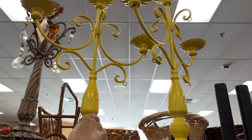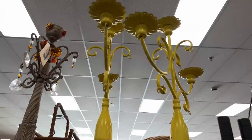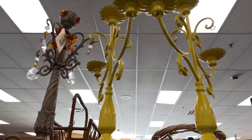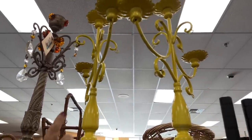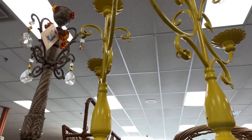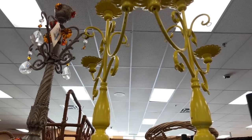Ooh, look at these candle holders. Candelabras. They're kind of fancy. That yellow color is so chic. In the right setting, those would be very nice. But there's holes, so it looks like it's missing some sort of hanging attribute of some sort, but I do like the yellow color.